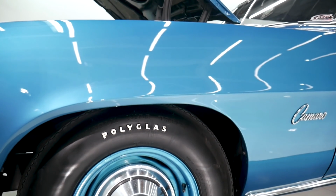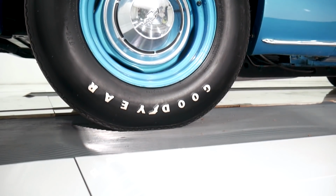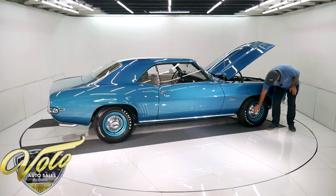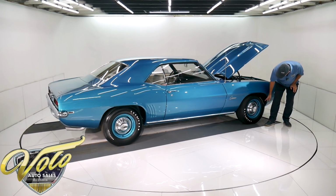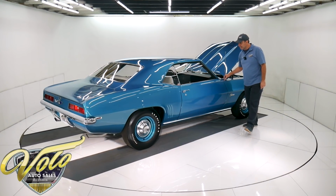These are actually correct wheels. I think it's code XT. Just these steel rims sell for $1,000. They're painted to match the car. Poverty caps look new. Polyglass Goodyear reproduction tires. Correct antenna.